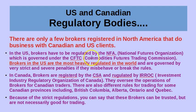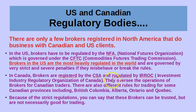In the US, brokers have to be regulated by the NFA, okay, and the CFTC. And in Canada, brokers are registered by the CSA and regulated. There's a typo right there. Let me see if I can fix that. No. Okay. So regulated by IIROC. Okay. That's the Investment Industry Regulatory Organization in Canada. So we are heavily regulated too, and there are also different rules across Canada from the different provinces.